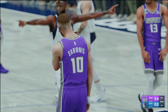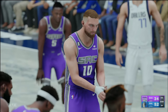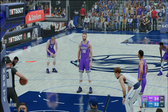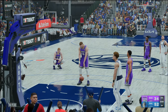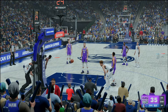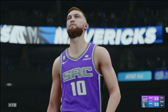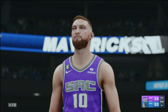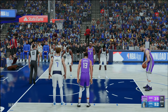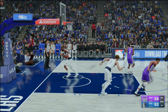It's the versatility and the unpredictability of what Sabonis does that makes him so hard to match up with, which is why he gets these easy tic-tac fouls. Shoot two. First one falls for him. Sabonis is a guy who works hard on both ends of the floor, and he does things the right way. Sabonis drops them both.